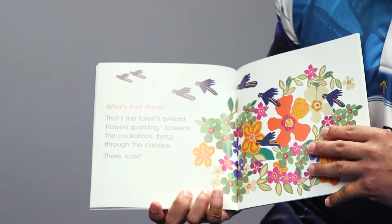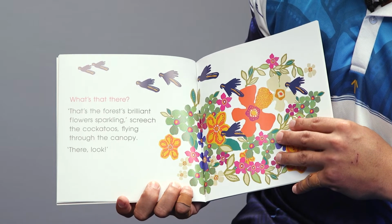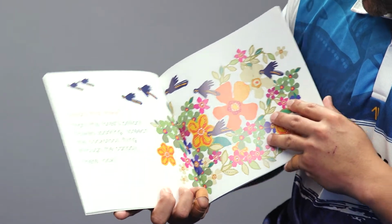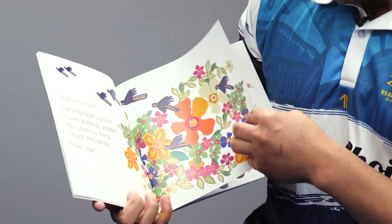That's the forest's brilliant flowers sparkling, screech the cockatoos, flying through the canopy. There, look. Some beautiful flowers. Colourful. Oh, they smell good.